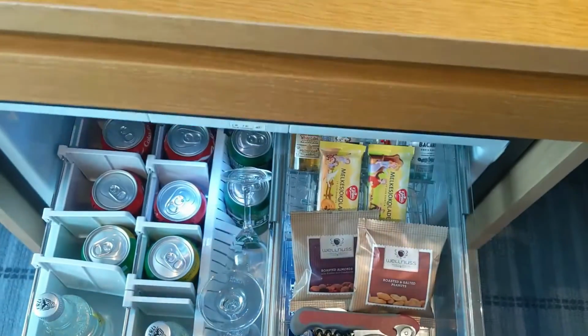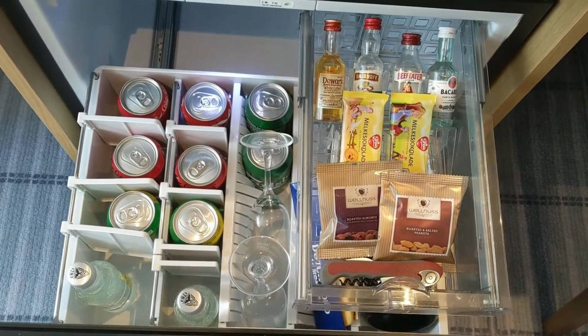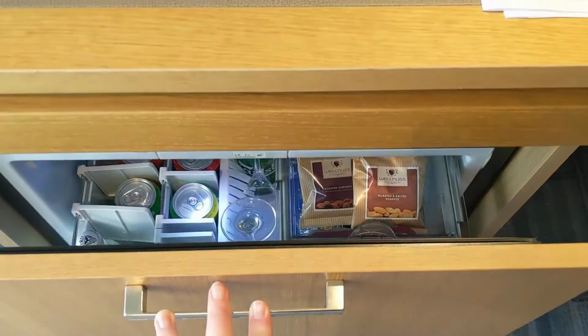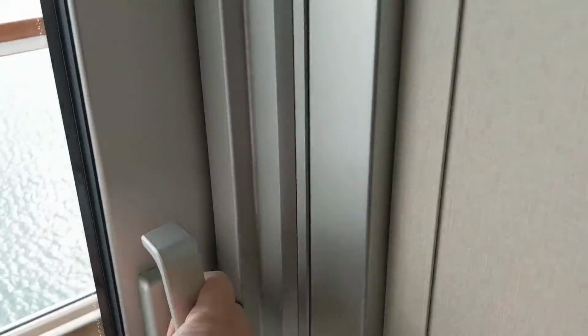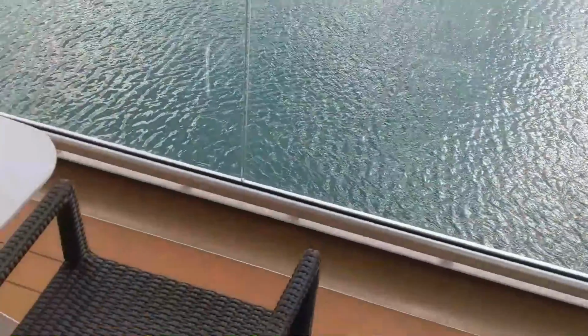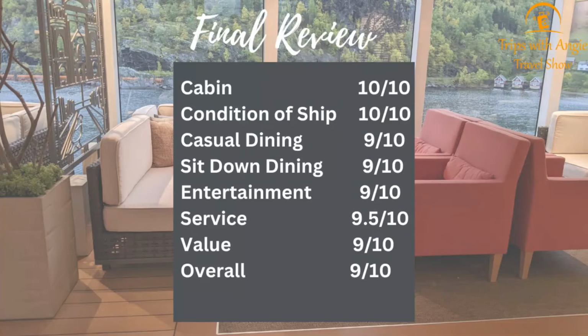But then this category of cabin includes a minibar. So you have sodas, beer, wine, as well as some hard liquor. And then I found the balcony to be very, very comfortable. So to me, it's really nice if you could actually eat your breakfast out here. So the fact it has a larger table and 2 sturdy chairs is great.